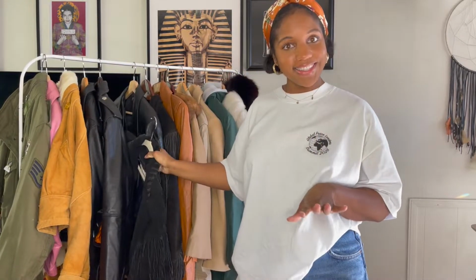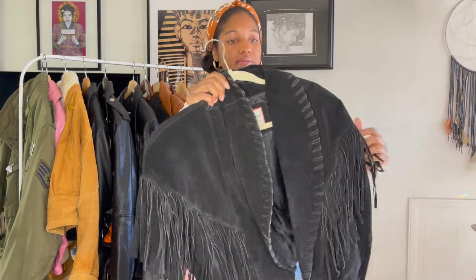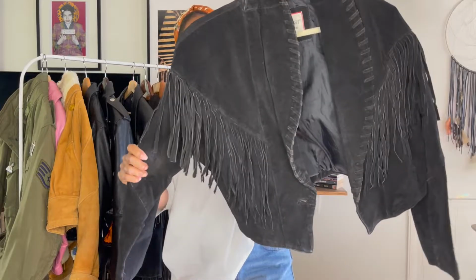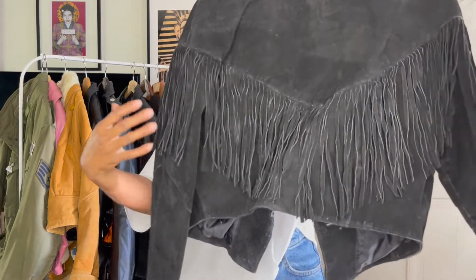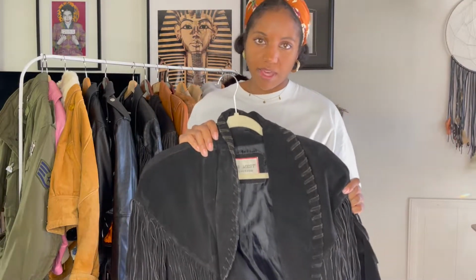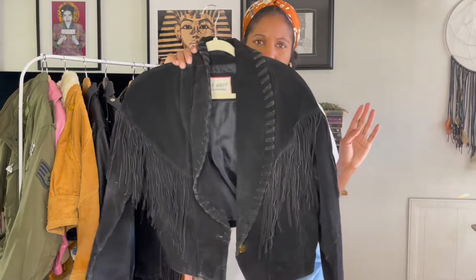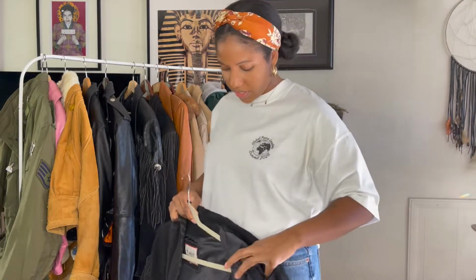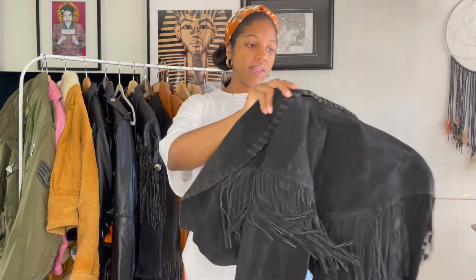Okay, the next suede black jacket is this cropped fringe suede black jacket. It does have the fringe here across the back, and then also the fringe here across the front. This one I believe I picked up from a Buffalo Exchange, it was either a Buffalo Exchange or a Crossroads, one of those stores. But sometimes they will have a vintage section or some areas where they will have some vintage items. So that is where I picked this jacket up.